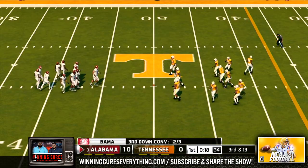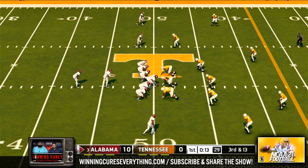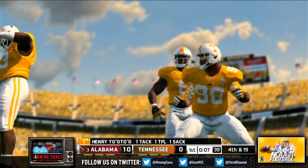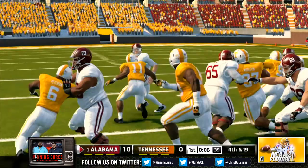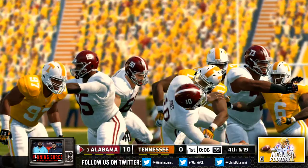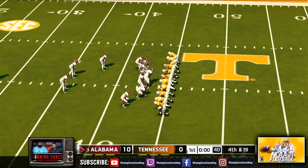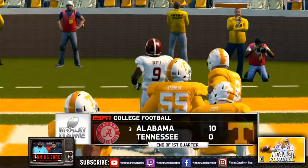Third down now, and they need to get it down to the 37. And he can't get away from the pressure. And long here after the sack. We've played one. The Crimson Tide in front, 10-0.